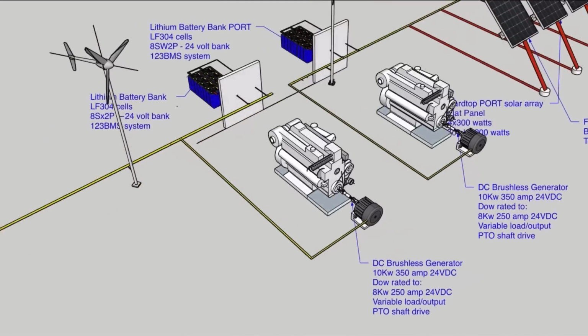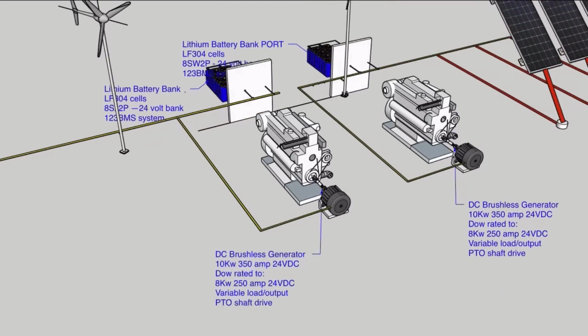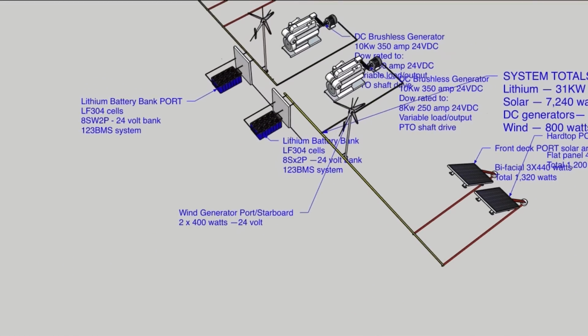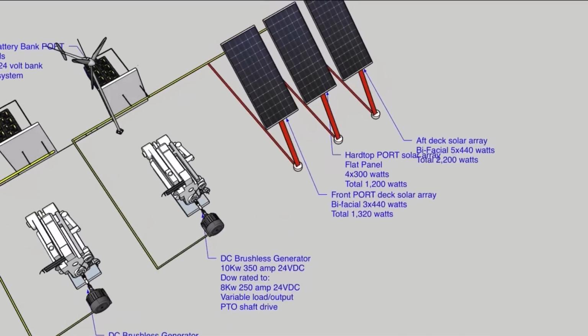Because the vessel does not have a typical generator, we've designed a DC brushless generator off of a PTO shaft that can run on either the port side or the starboard or both. But in this case, it's isolated to the port side from the generation standpoint. So at 10 kilowatt, 350 amp, 24 volt, we downrated this to an 8 kilowatt, 250 amp, 24 volt with a variable load, variable output, and a PTO drive shaft. To top it off, we also have the wind generator system on the port side, which is a 400 watt at 24 volt.